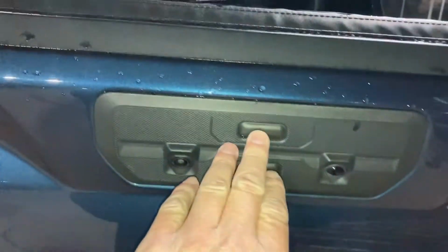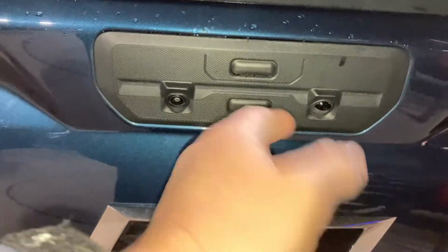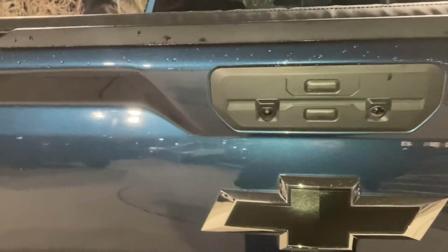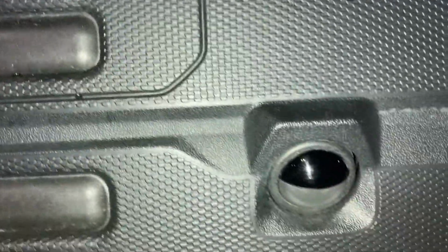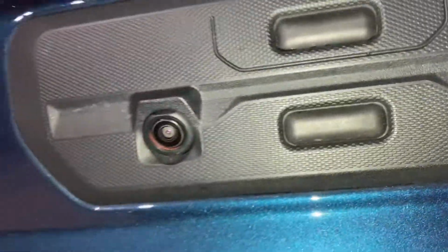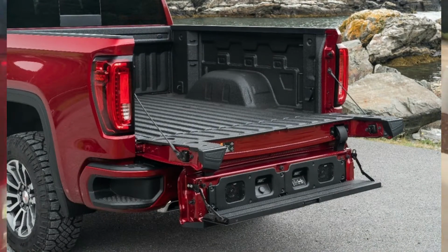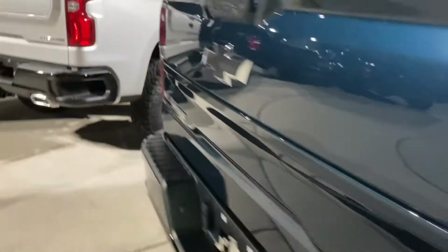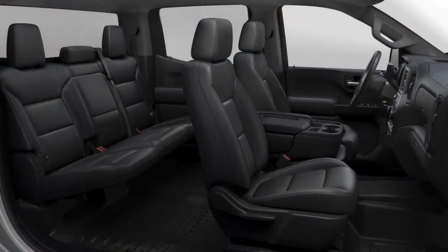Wow, check this out. It's got buttons for, I've never seen that. This one has not the power for it. Wow, that's pretty neat. Cameras in there. See some cameras. Not sure what that is. It's supposed to be a light. Camera and a light. I think this one has a step. I wish it opened up. Plenty of room on the inside.